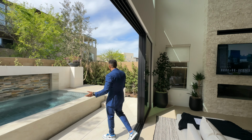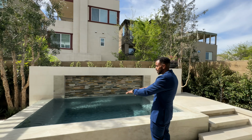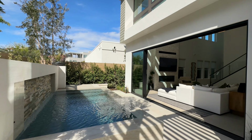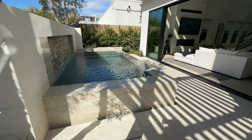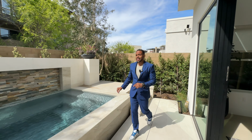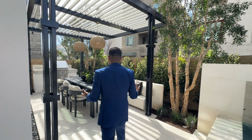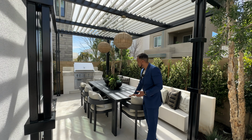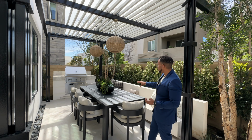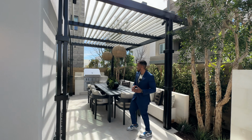Now, as we step out here, I love what they did with this backyard. They actually added this nice little pool right here. And then you even have a space over here where you can have a nice little lounge chair, or you can put a chair right here. And then as we step over this way, they actually outfitted this home with an amazing outdoor kitchen. I love how they went with an 8-person dining table here. And it allows you really to have all your al fresco dining, which is a really big thing that we like to do here in California.